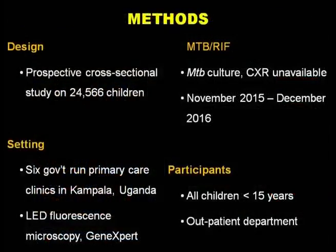This is part of our ongoing peer health study, and the data I'm presenting was collected between November 2015 and December 2016. It's a cohort of close to 25,000 children who presented at the outpatient clinics in these 6 KCCA facilities. We included all children who are less than 15 years old.